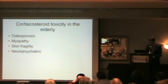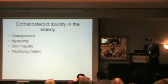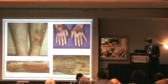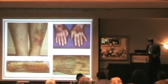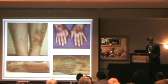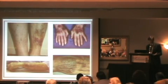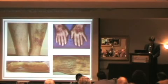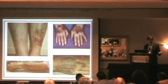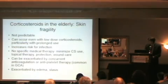Next, I'm going to mention skin fragility, which actually is really one of the things that seems a little bit more unique to the elderly. These are photographs of elderly patients treated with steroids, and this sort of bruising or even frank breakdown of the skin happens fairly frequently. And even some of our patients not treated for very prolonged periods of time seem to be susceptible to this. These patients are often on antiplatelet drugs like aspirin or Coumadin, which can exacerbate it, but it's really a major issue.